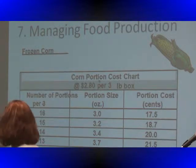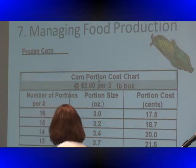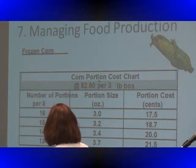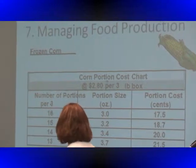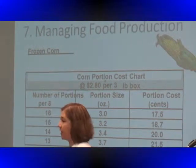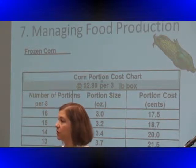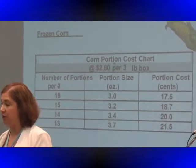So here is an over-portioning chart. We have a 3-pound box of corn. We should get 16 portions out of it. If we over-portion by 3 ounces, we get only 13 portions out of that 3-pound box. We now have a 3.7-ounce portion, which is going to throw off our nutrition analysis, and it's also going to cost more money. It went from 17.5 cents to 21.5 cents. So just on one item, you're now 4 cents over on your food cost. And if people did that on each and every item, your food cost would be going up.